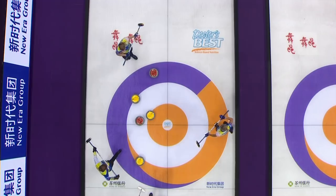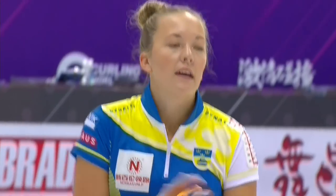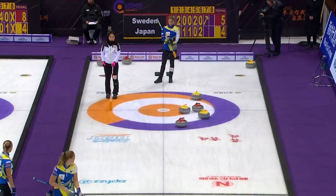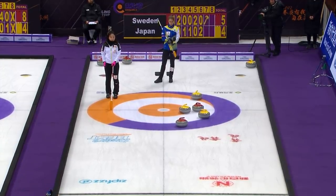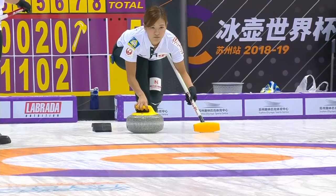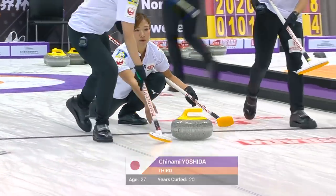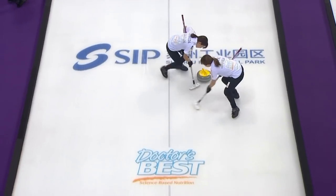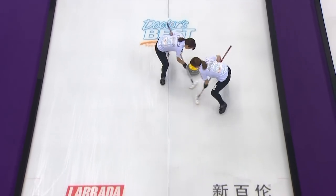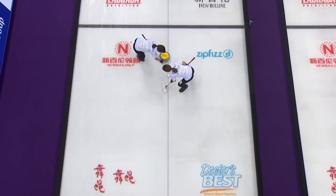Okay. Rattles them around. That certainly changes the angles. Russell, what? Yeah, it wasn't the angle that she was hoping to catch that at. Yellowstones belong to Japan. And they're line one. Chinami Yoshida. Fujisawa. Yep. Running forward. Looked like she wanted to join the sweep. Yep. Shida and Suzuki, no problem there on the brushing. They're safely across the hog line. Now it's a question of the line.